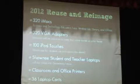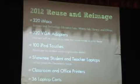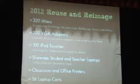This year, we're going to reuse and reimage a lot. We're going to reuse those 320 iMacs. We're not going to go out and buy those adapters again because guess what? They fit in the new computers that teachers are going to get. Those iPod Touches are still being used, they're still good, batteries are still okay, so we're using those as well.